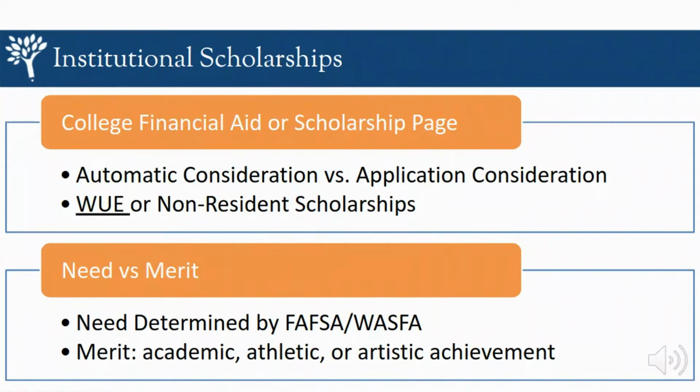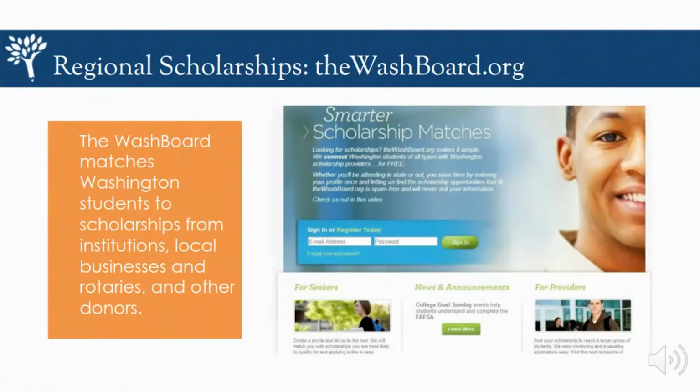Once you're accepted and confirm your enrollment, you may find additional scholarships available to you through the College Scholarship Portal. In addition to local scholarship programs being available on the Washboard, you will find other scholarships as well. The Washboard.org is provided by the Washington State Scholarship Coalition and offers scholarships specifically to Washington residents. Some scholarships through the Washboard.org can be used out of state, so don't ignore this thinking it doesn't apply to you if you have out-of-state plans.